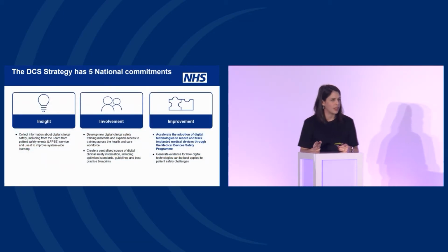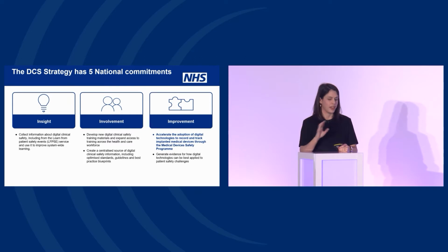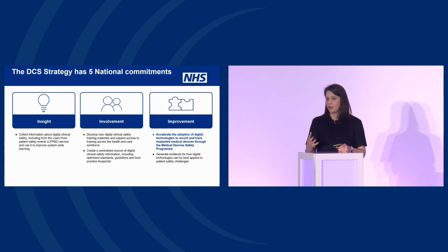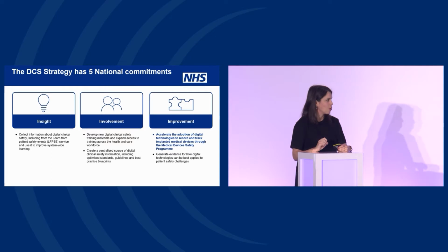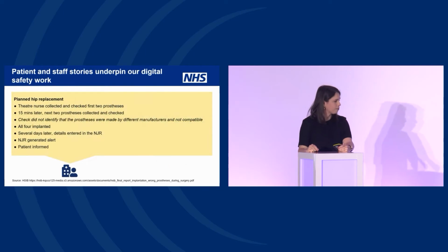And the strategy has 5 national commitments: one on collecting more data around clinical safety, one around involvement in terms of developing new resources and training materials, also making sure that we have a consolidated resource pool of information for digital safety. Another one around collecting the right evidence base, so we know which technologies make care safer at what time. But it's that commitment 4, which we'll focus on today, around accelerating the use of digital technologies to track implanted medical devices, really picking up on those challenges in the first Do No Harm report.